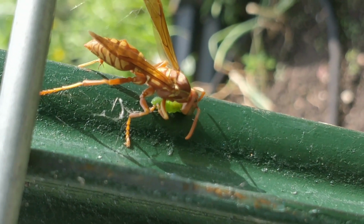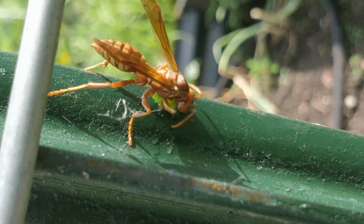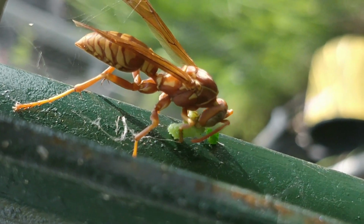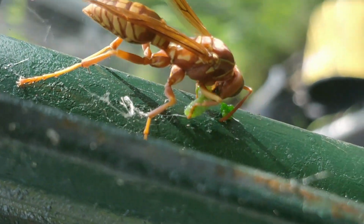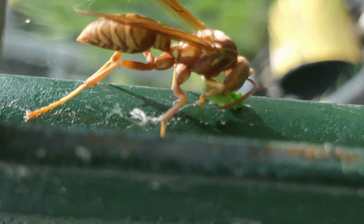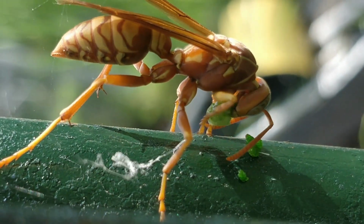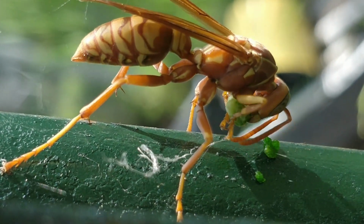Yellow paper wasp, the caterpillar eater, is the other name for it. When the larvae hatch, they are constantly bringing food to their larvae. It was an unbelievable sight to see what was happening to these caterpillars. The wasp slowly removed the skin and started eating the caterpillar, and it made a ball-shaped food to feed their larvae.